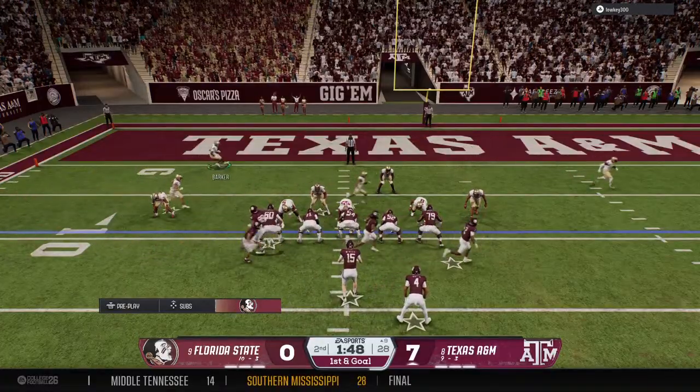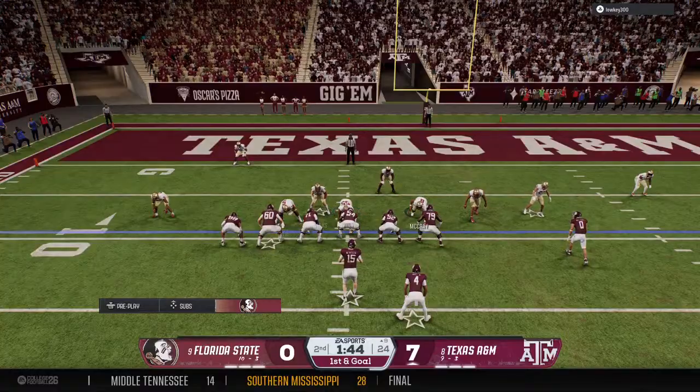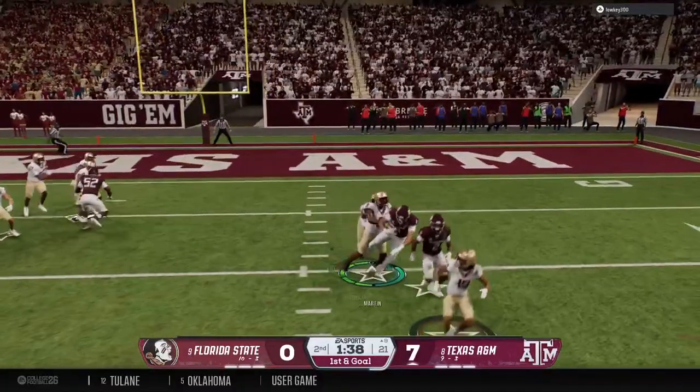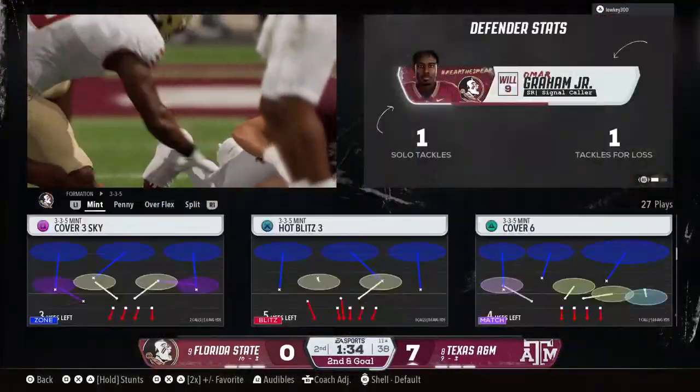When he has time to throw, he gets his feet set. He's as accurate as any quarterback in the country. Receivers now getting some new assignments before the snap. Keep it on the ground on 1st and goal. They'll stop him behind the line for a loss of 1.